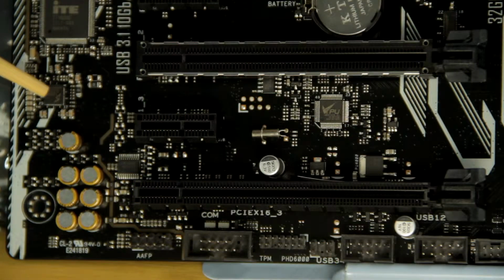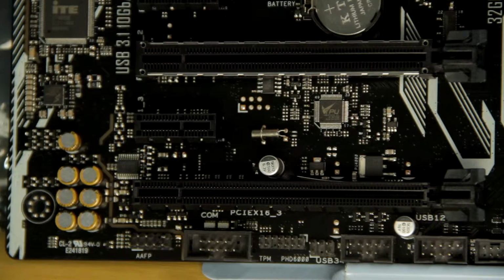Here we have Realtek's S1220A 8-channel 7.1 HD audio codec chipset. And it has audio shielding and separate layers for left and right tracks. The right track goes here and the left track goes here, which means that both audio channels will deliver consistent equal quality of sound with premium Japanese made audio capacitors.